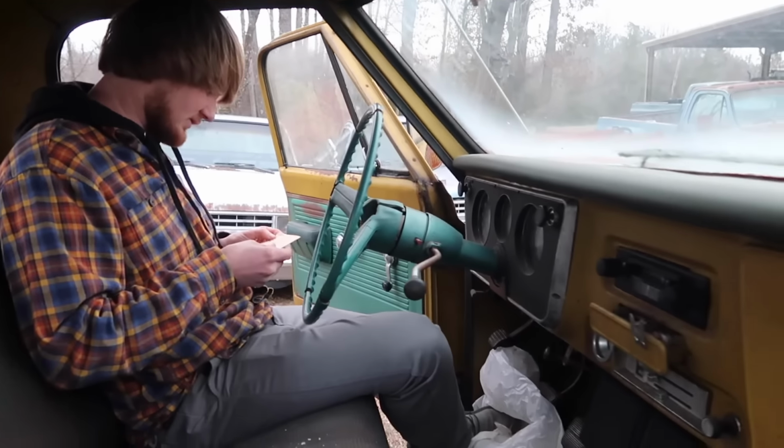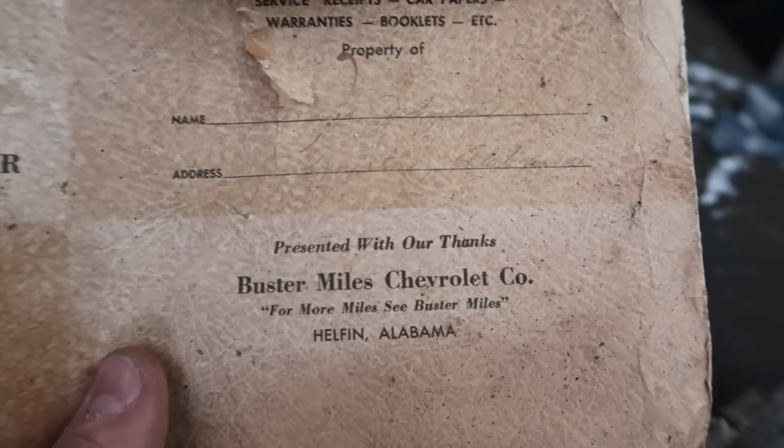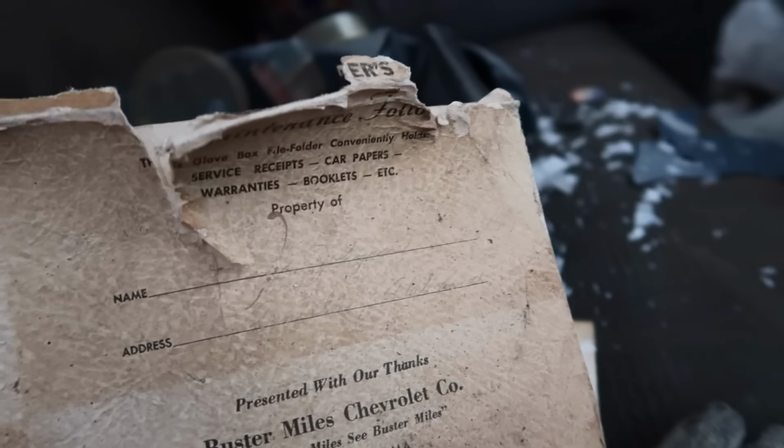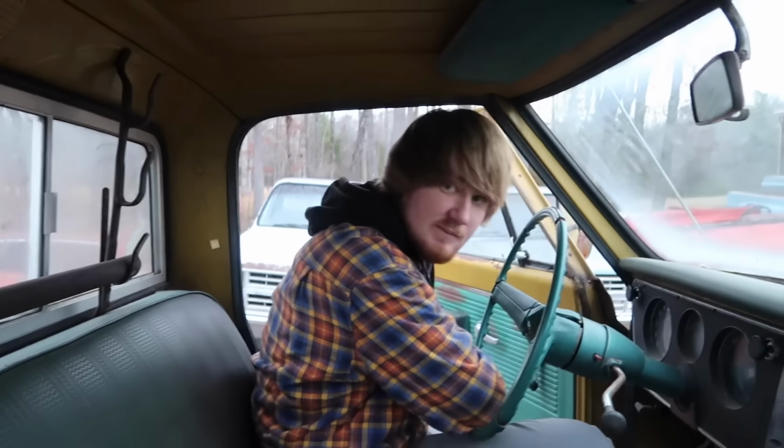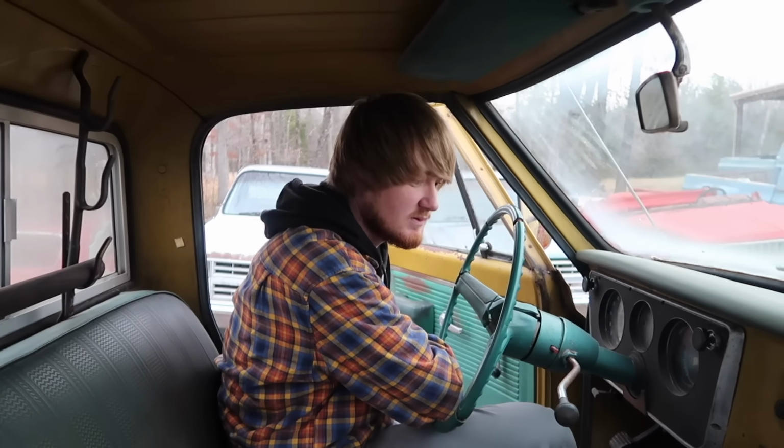I hope we're not just rambling. Seeing that transport guard just got me all excited. I never knew it was in there. I don't know that I've ever seen one of them, especially just laying in the floor. Like he said earlier, this truck was bought new at Buster Miles Chevrolet in Heflin, which the people we bought it from told us is still an operational dealership. They're still open today, which is really cool because I would love to get this truck back on the road and drive it back to the original dealership. That would be pretty cool. That would be pretty fun.